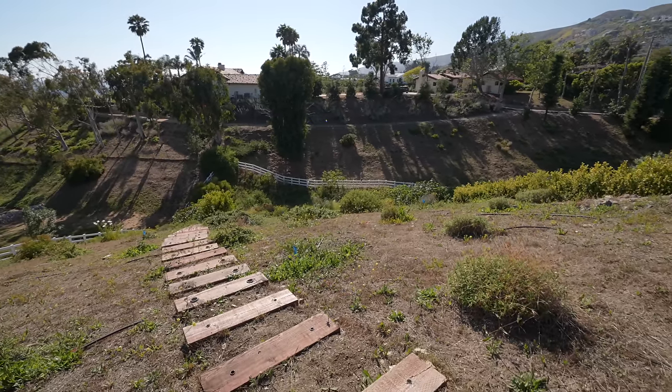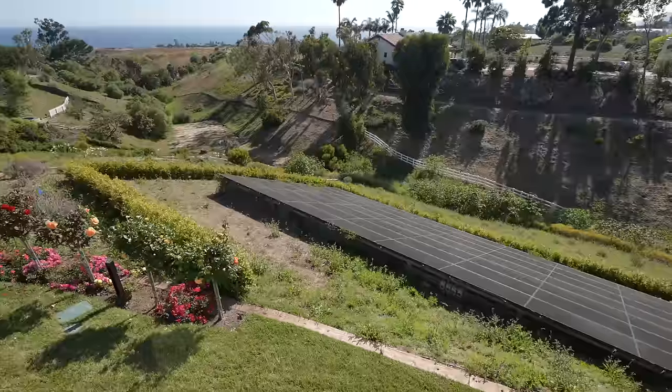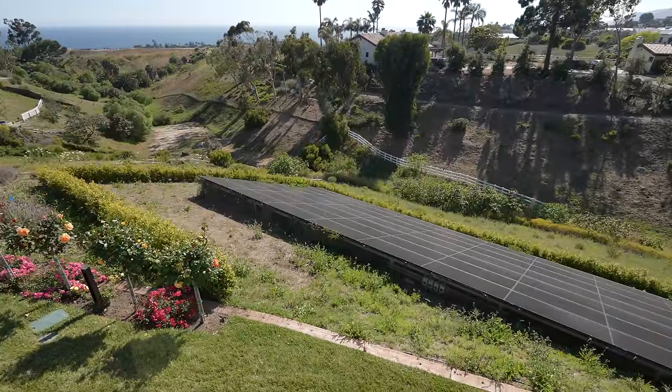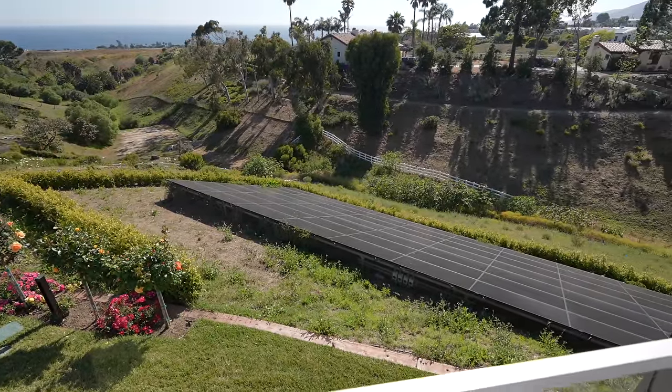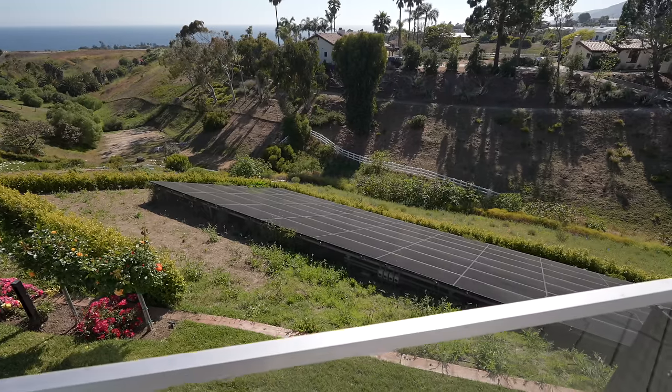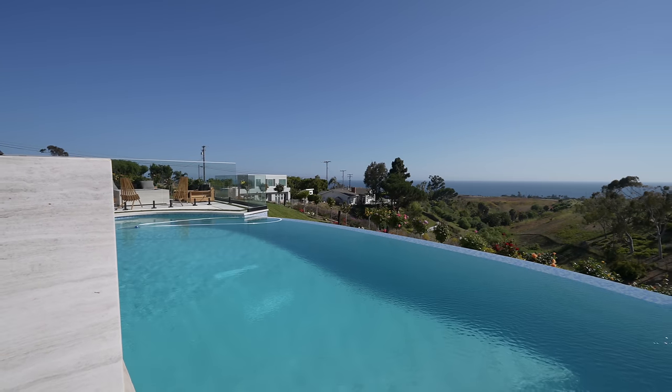Now, also another very interesting item about this property is the fact that we have this massive set of solar panels here to my left, which helps power the home in an extremely economical way. And you can see that we have made it back to the beautiful infinity edge pool.